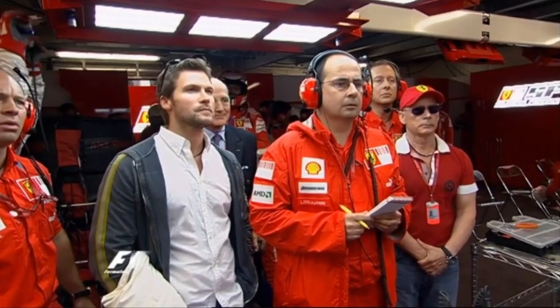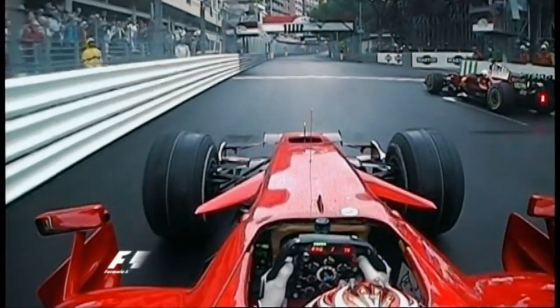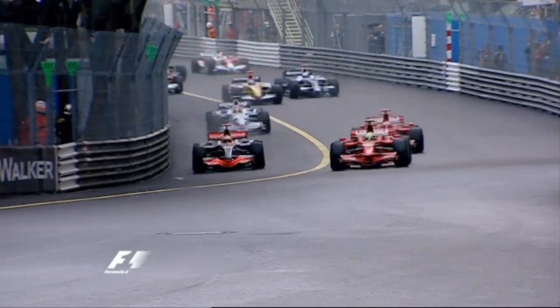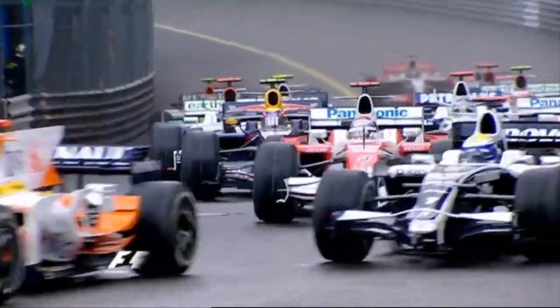Would the Ferraris take their 1-2 and run away with it on the notoriously twisty streets of Monaco? It seemed not. Kimi struggled to get away and Hamilton made mincemeat of the slow-starting Ferrari. Surprisingly, everyone made it through the first corner without an incident.